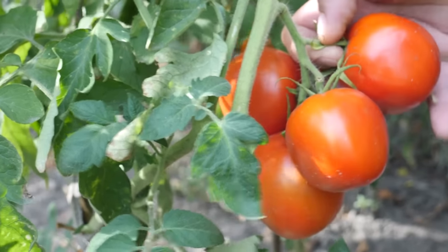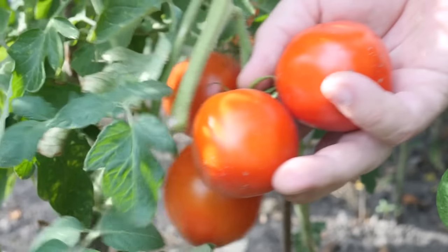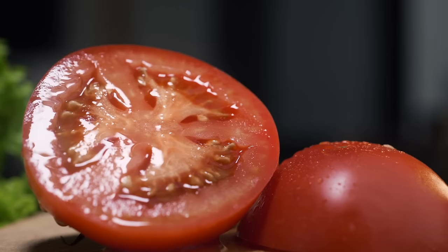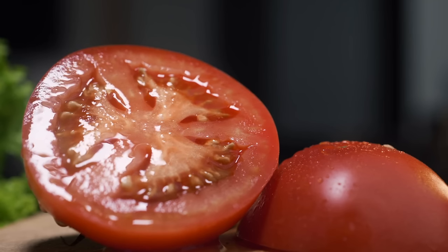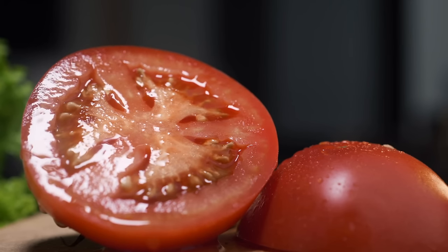Let's see what else. Whoa, this is shaped like a circle. Do you know what that is? Yeah. It's a slice of a tomato. Tomatoes grow on vines. Tomato is considered to be a fruit. This is a sliced tomato. It is so delicious.